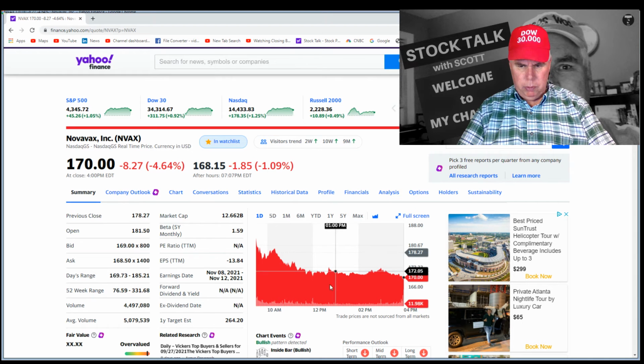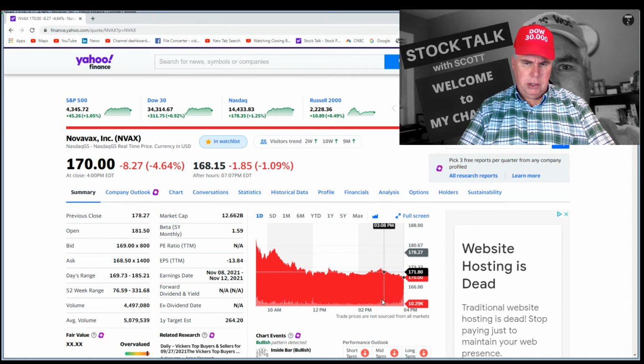And what you'll see today, and I noticed this myself, is when this thing got towards the end of the day and they drove it down, the volume picked up. So that's what I always look for, what's happening with the volume. Anytime you see huge volume spikes, that's usually some big dogs coming in there, and that's how they steal your shares. They just keep driving it down.